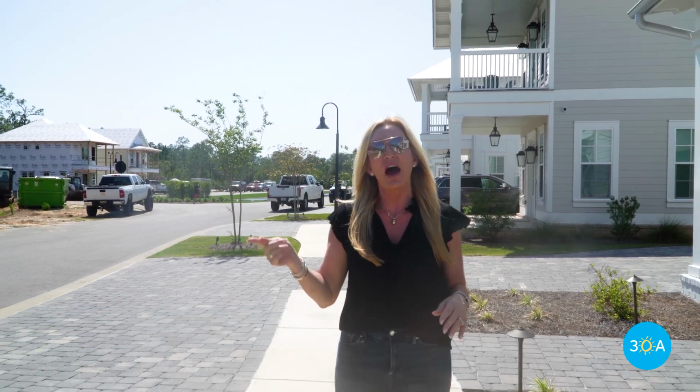It's a new coastal neighborhood just off of Highway 393 South. 38 residences that back up to a nature preserve, and the best thing about it is it's just a little over a mile to the beach. Let's go take a look.